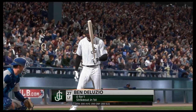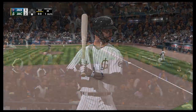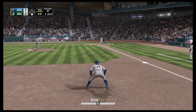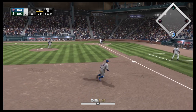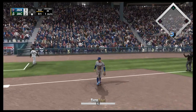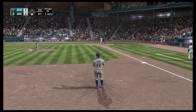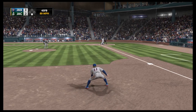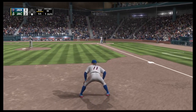Cesar Puello next. 0 for 1 after he took a look at strike 3 in his first plate appearance. First pitch coming. Here it is. Swung on and fouled as it looked to make it all the way up into the concourse area. You pull a fastball like that, you got to tell yourself to slow it down a little bit, play more gap to gap, and keep that front shoulder square, pointed towards the pitcher. That'll keep everything on plane.